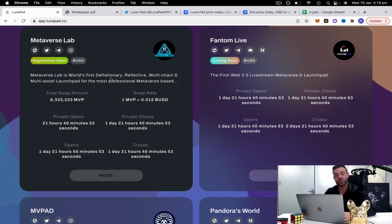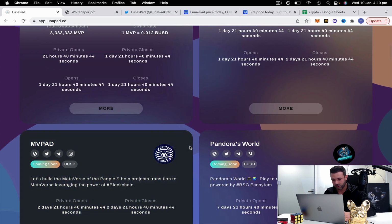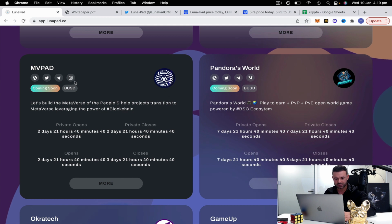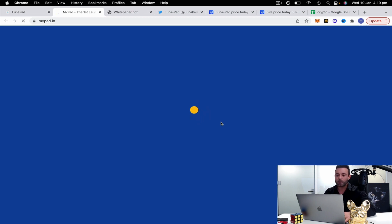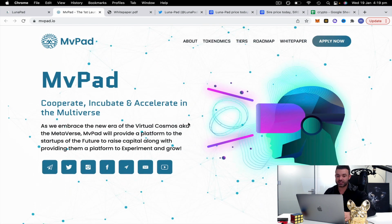Metaverse Labs is the world's first deflationary, reflectionary, multi-chain and multi-asset launchpad for the most professional metaverse-based projects. Pandora World, MVPad, which is one of their partners, right? So this one is coming soon. Let's see, we open up their website for a second. All right, Tokenomics, tiers, this is easy. Oh, this is going to be Launchpad.